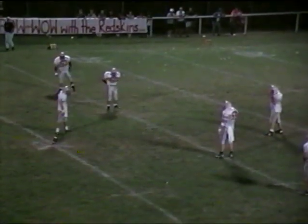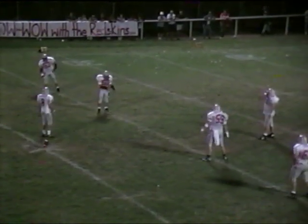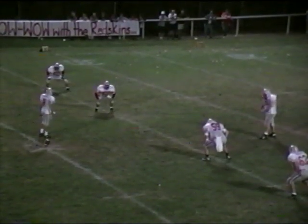11:20 left to go in the first period. The Red Hounds take a 7-0 lead. They're getting set to kick it away here. Mitchell will do the kicking again for Corbin. He's handled those duties the last 3 ball games, I think.